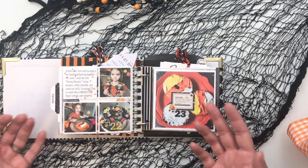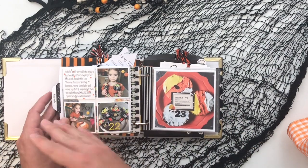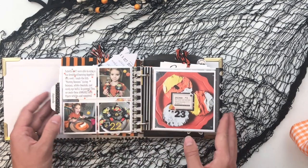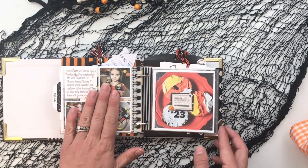Then I've got for day 22 some more crafts that Izzy and I did. You can probably see that we love to do crafts throughout the season, and I typically try to do one a week. So for this book, I just made sure to document those crafts.